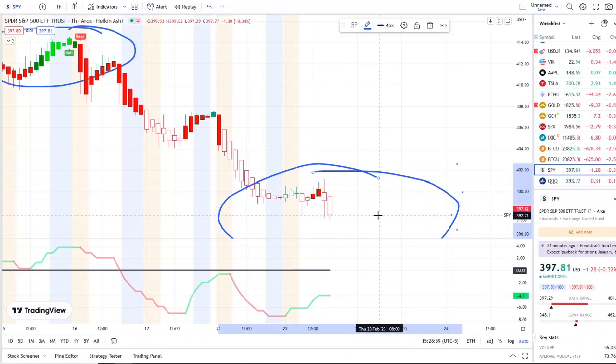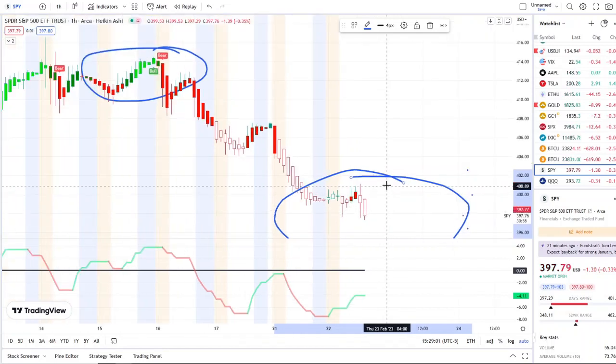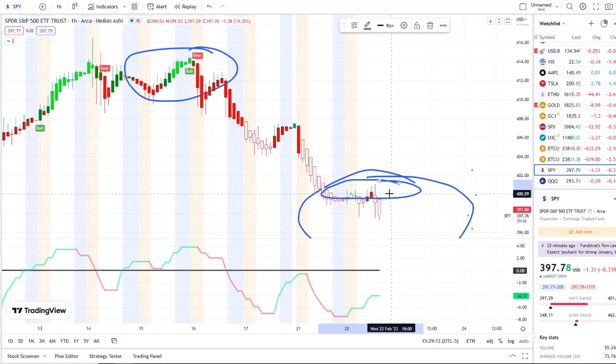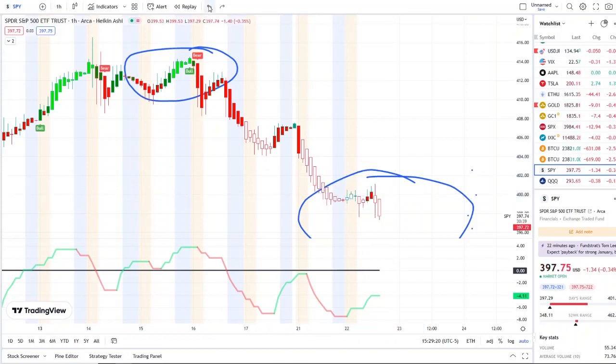And we're below 400 and we rejected 400 to 401 today within the volatility leading up to the FOMC minutes release, and after it coming right back down to 397. And we've talked about this support level in yesterday's video and in the previous video. So very crucial levels that we're at.